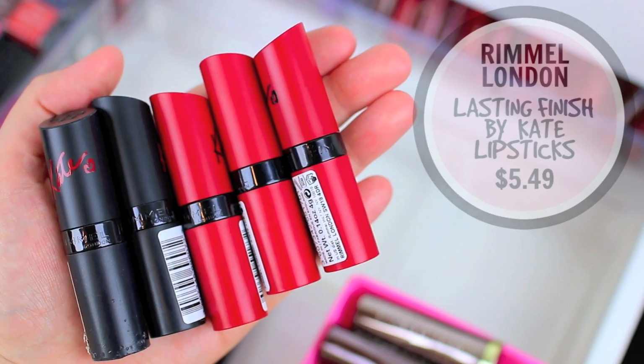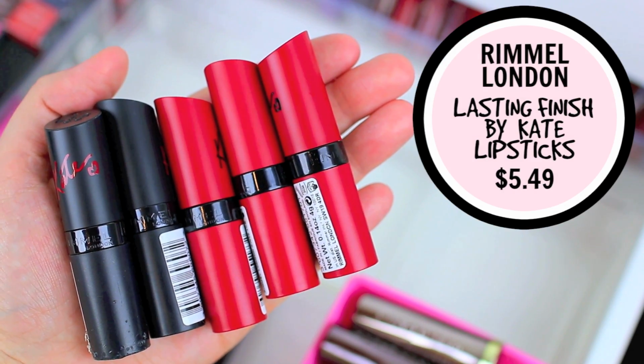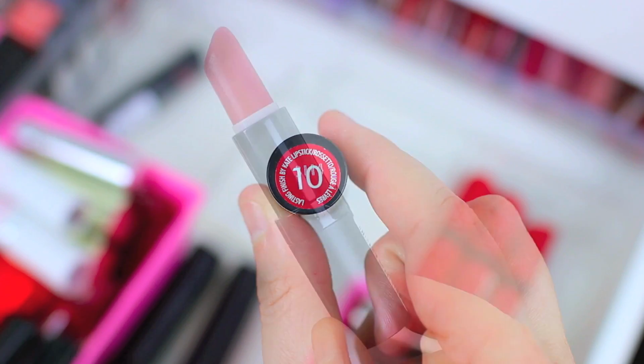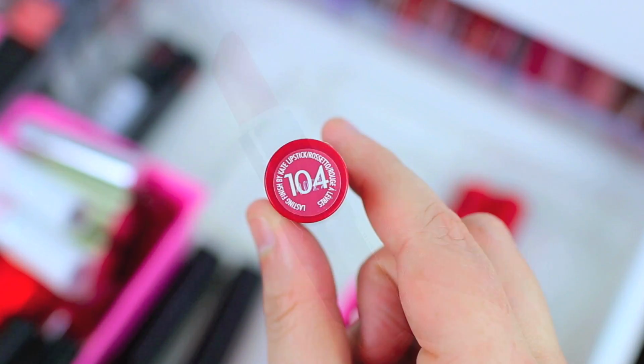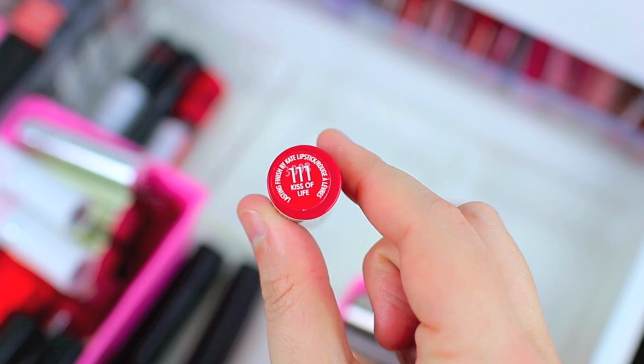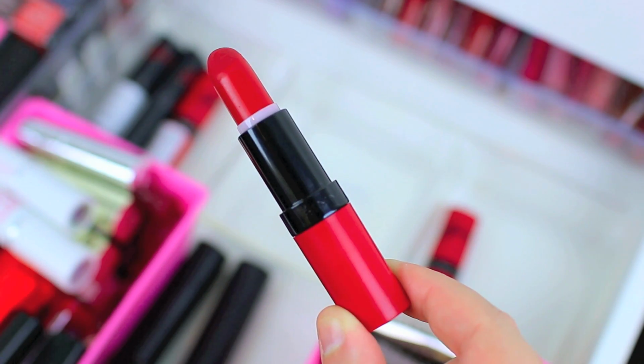Okay, these are the Lasting Finish by Kate Rimmel London lipsticks. These are some of my favorite lipsticks from the drugstore. The black ones are like a traditional lipstick finish, and then the red ones are more of like a soft matte finish. They're very comfortable on the lips, and they smell like sweet tarts in my opinion. They smell really good. Okay, I think I'm actually going to end up keeping all of them.